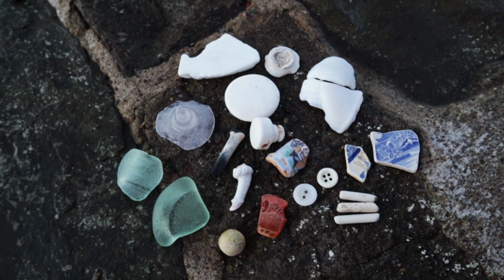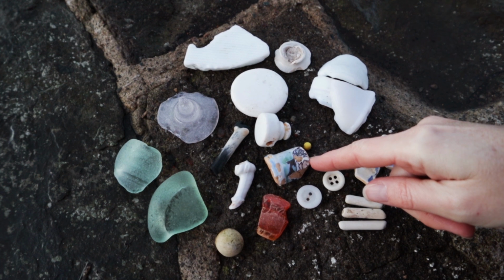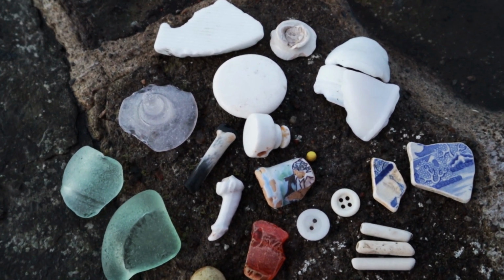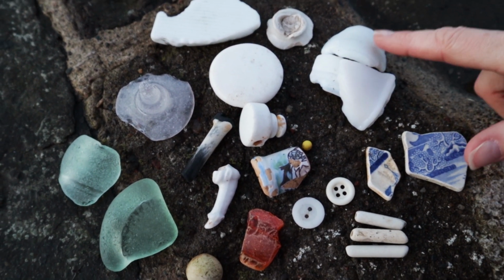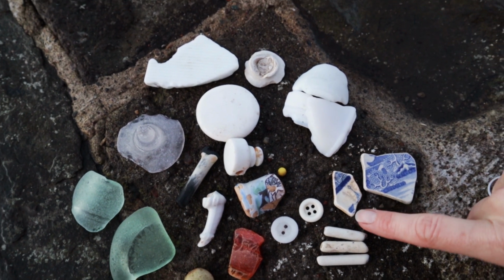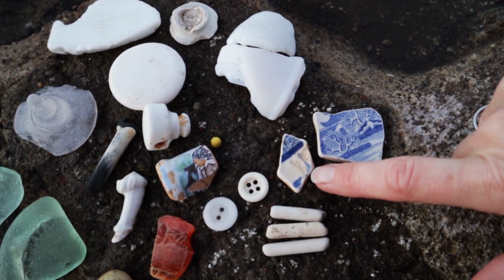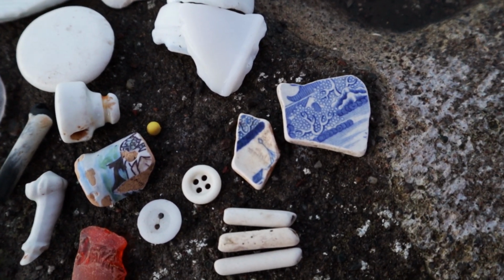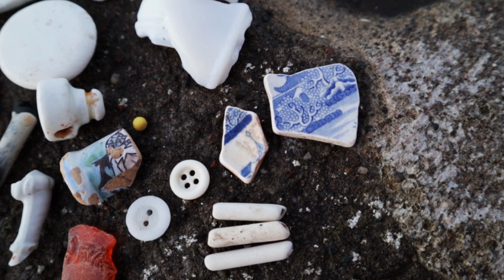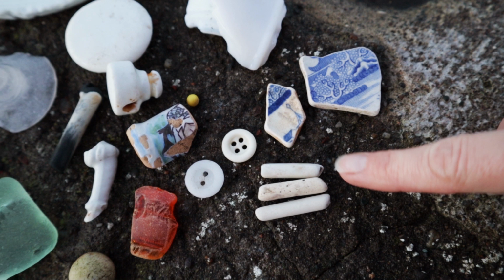Okay, let's take a close look at some of these things. They're really cool stuff. I'm going to move this piece over a little bit because this is that little yellow thing under there. So we found a couple of pieces of milk glass, always my favourite. Then two really nice pieces of the blue willow pattern. That one has a house on it, and that one is just the top of the boat, I think. And 3 pipe stems.